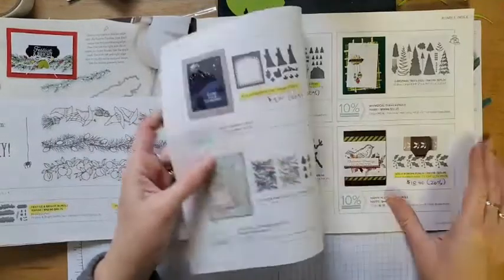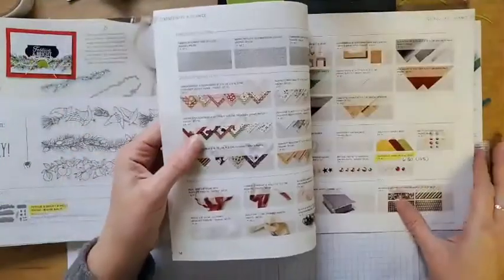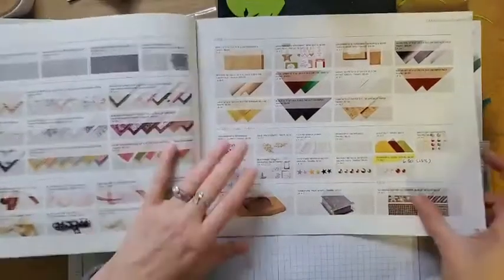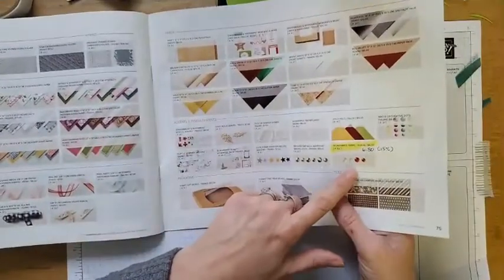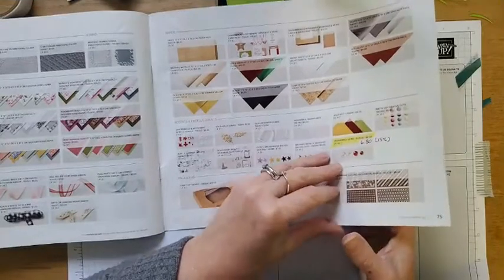And then this is just the pictures of all the bundles again, so you can see them. We already kind of went through that. And then I think I missed these in the main catalog, but the Wonderful Gems, those carried over from last year, but those are now retiring and they're $6.80, so they're 15% off.